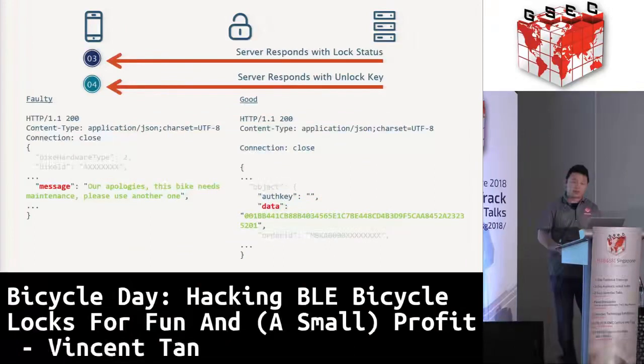As mentioned before, the difference is here. The application server will respond with a faulty message if the lock has been reported faulty by a number of users, or it will respond immediately with the unlock key if the lock is in good condition. This differs from Obike in that it doesn't require a challenge from the lock.